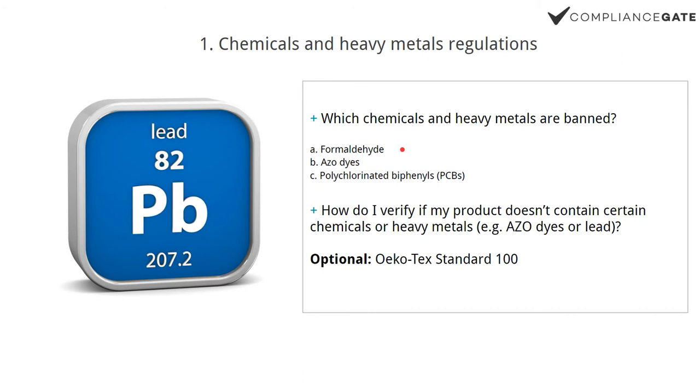But as said, when it comes to chemicals compliance for textiles in Australia, it really comes down to a few specific substances anyway. So it's not really that difficult. And that also kind of answers the second question: how do I verify that my product doesn't contain substances that are, at least to some extent, regulated in Australia, or may, if in very excessive amounts, result in the goods being confiscated by domestic or state level market surveillance authorities. But that's quite rare when it comes to textiles anyway.